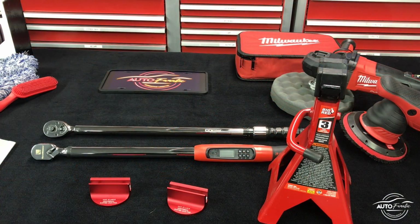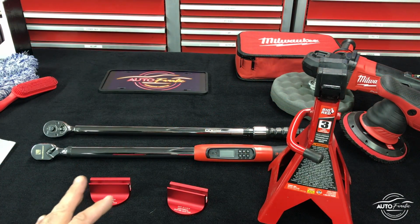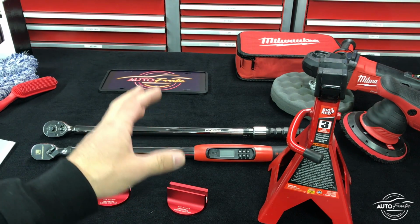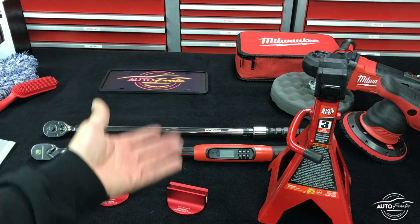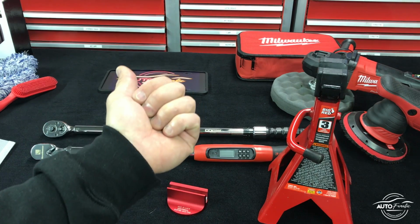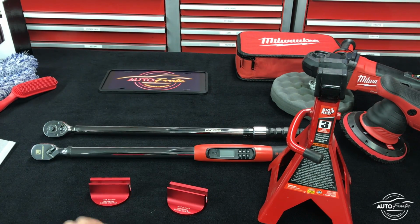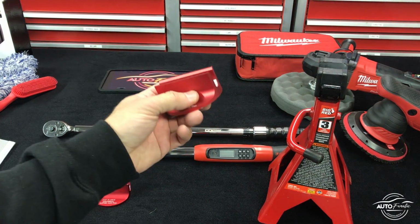Okay, so any of you guys that are DIYs and working on your own cars, no matter what you're doing, you know a lot of times it's very hard to jack up cars because of the jacking points, and a lot of times the pinch weld. Most guys use a piece of wood, they crunch the pinch weld, paint cracks, you get corrosion, it just becomes a total mess. So I wanted to show you guys this.